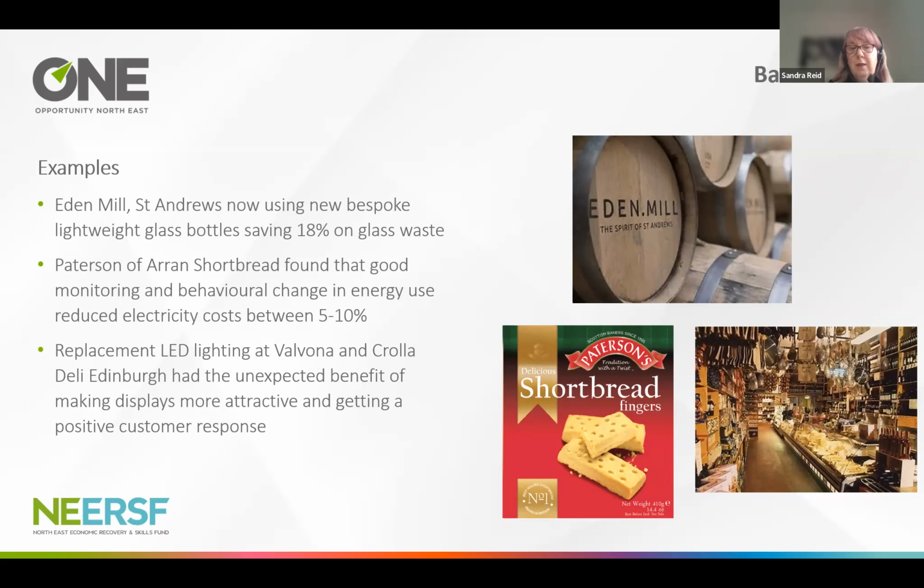Patterson of Arran Shortbread are a really fantastic local company who introduced the behavioural change that Andrea was talking about in terms of their electrical costs. Electrical costs were running particularly high, so they introduced a monitoring exercise where everyone was keeping an eye on each other as to when machinery and lights were turned on, and they found that this behavioural change really made a huge difference in their costs. They had a turn it off policy, and electricity costs reduced by, I believe, 9%. So it really made a huge difference.